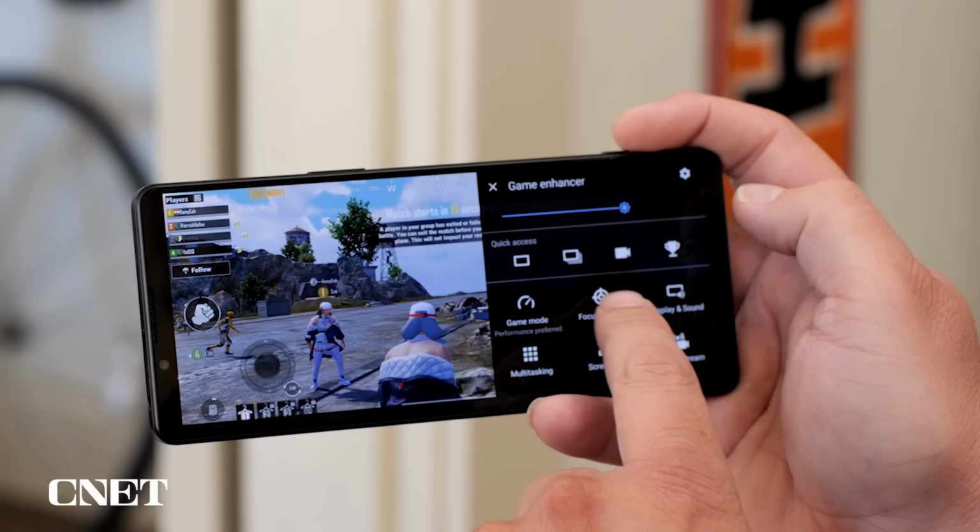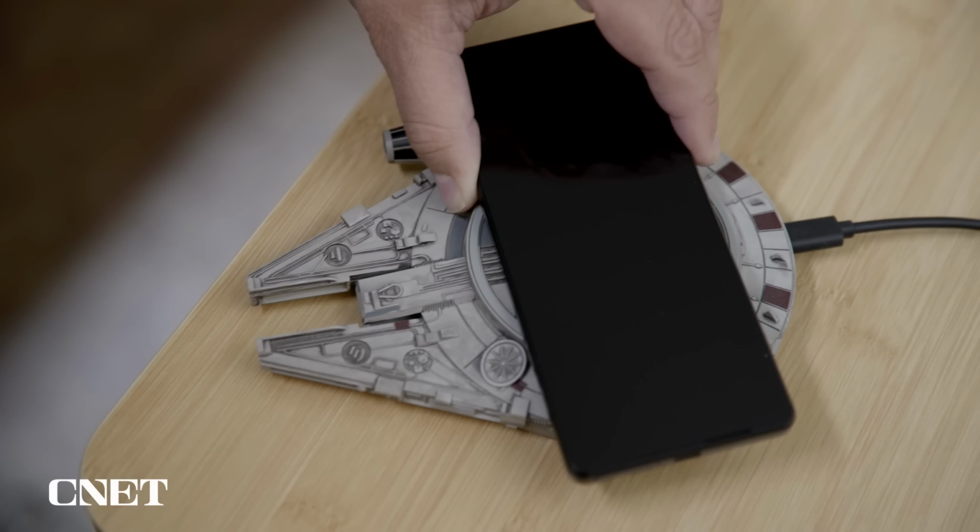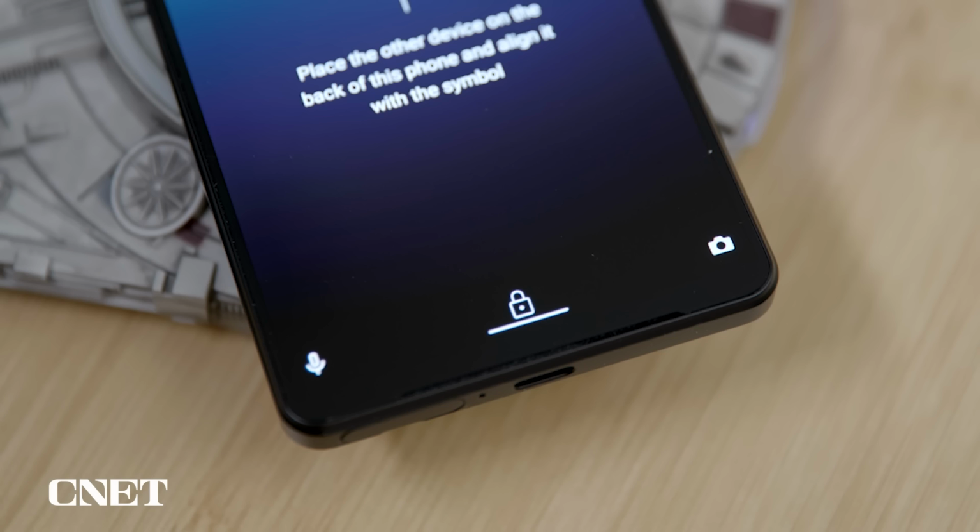Let's talk about the battery. Combine all that power, 5G, and that brighter 4K display with 120 hertz refresh rate, and this phone is very thirsty in terms of power. Luckily, Sony included a larger 5,000 milliamp hour battery. And so far, battery life feels improved over last year's Xperia 1 Mark III, but it's still shy of other flagship phones.